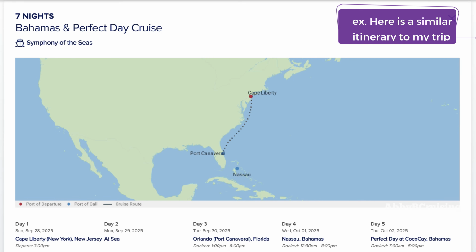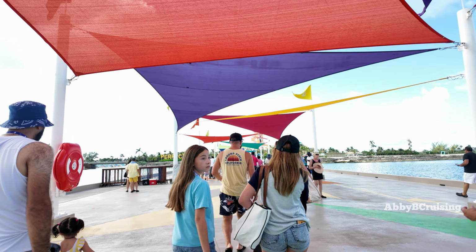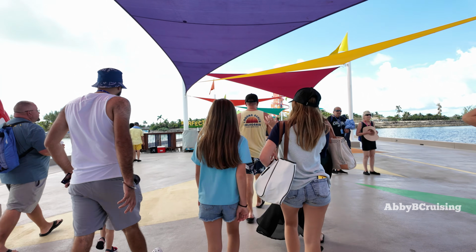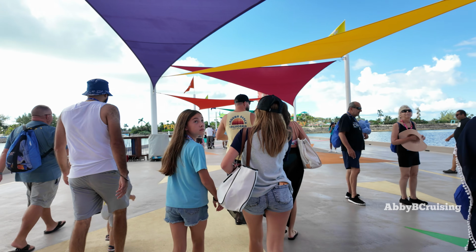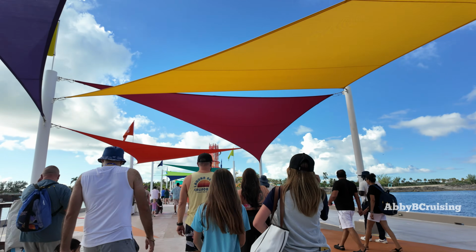So when it comes to the ports of call, there were 3 of them once again on this cruise. Now, Perfect Day at Coco Cay is Royal Caribbean's private island in Bahamas. It has become one of my favorite ports. I really like that it really has everything.